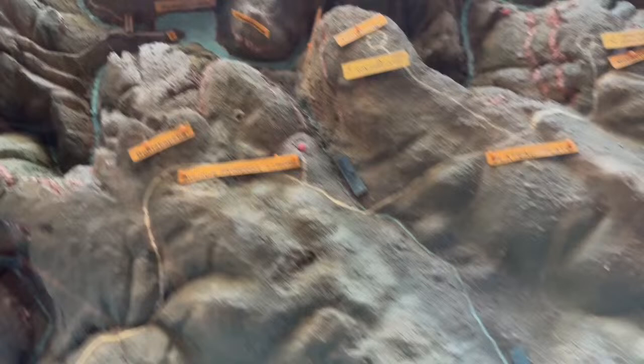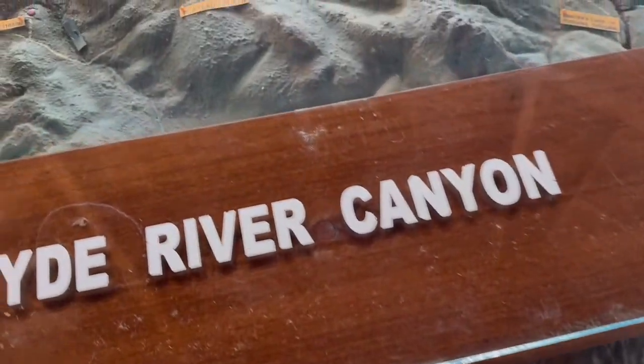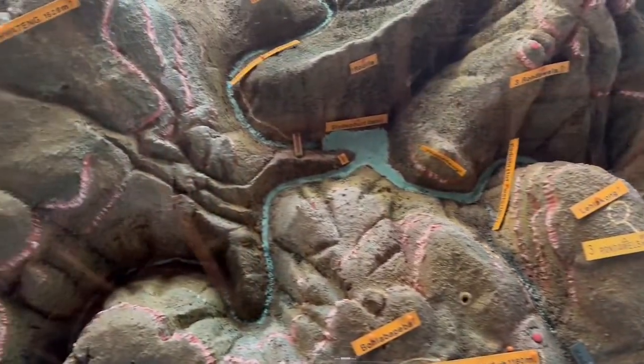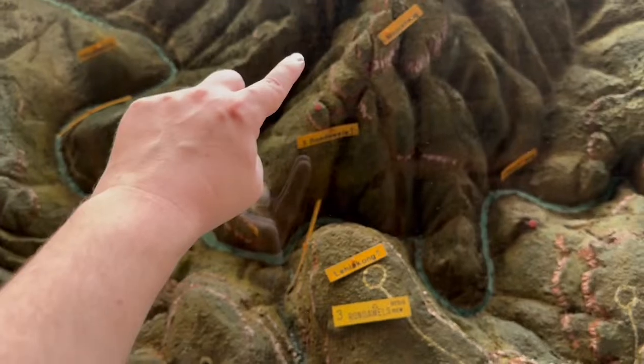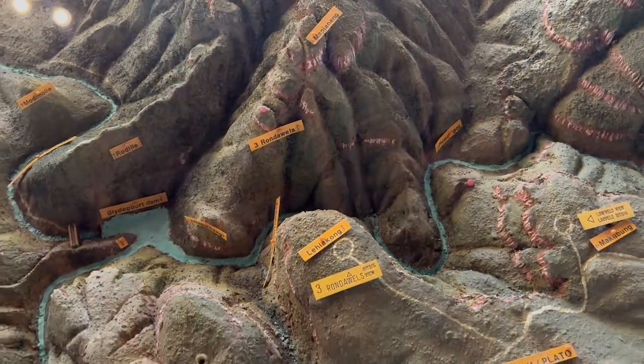Okay, so we're going to start with a topographical map of the Blyde River Canyon. There it is, the Blyde River Canyon. This is actually in one of the museums, and it was actually taken down in the canyon. I think Tina's asking what is the altitude. I've got it written down. I'll let you know a little bit later.